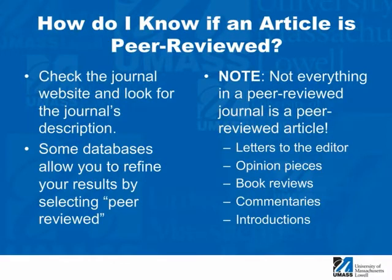There are a couple of ways that you can find out whether or not an article is peer-reviewed. If you're looking at a journal, you can go to the journal's website, go to the homepage, and look for information about the journal. A description will tell you if it's peer-reviewed or refereed, whether or not it has articles that are peer-reviewed or refereed, and it should list editors or an editorial board. The keywords are peer-reviewed and refereed.